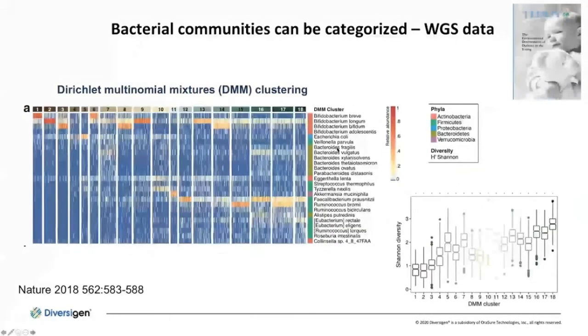If you take the exact same samples and sequence them by whole genome shotgun sequencing, the same cohort could be segregated into 18 different clusters or community state types. And the reason for this is because, as you're aware, you have a higher level of resolution, getting to a lower level of taxonomy, namely the species. And so by speciating the collection of samples, we can get finer distinction of clustering. And so you can see that we were able to identify 18 different clusters using the same DMM methodology.